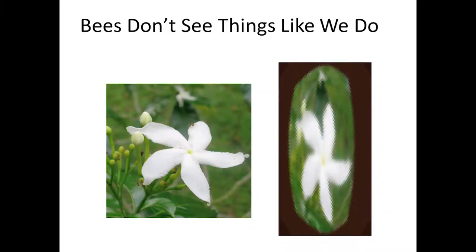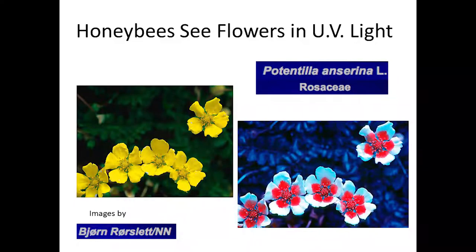Bees don't see things like we do. This is the way bees see things. They have eyes that have a lot of facets. This is what we see. That's what they see. So when you look at a flower and you see a yellow flower, they see this because they see ultraviolet light. So all those yellow flowers, they're not yellow to bees. They are colored in some way. And generally, they're a different color on the outside of the flower than the inside of the flower.